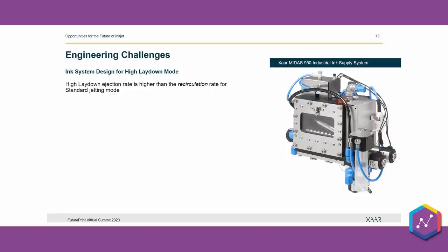We actually had an interesting example where we were testing a new ink system with six printheads all connected to the same print system, and six printheads have a combined ejection rate of nearly 1 liter per minute ejected. And then you have to recirculate at a higher rate than that, which meant that we had to recirculate at 1.5 liters per minute. And in fact, when we were doing this testing, we had a 1.5 litre bottle as our reserve bottle, and we ended up emptying it in just a couple of minutes. So we had to keep refilling in order to continue testing.